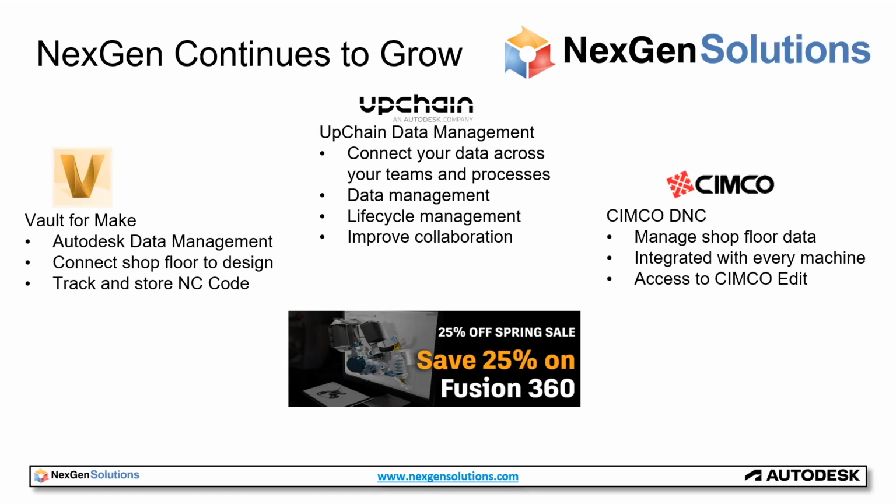And then Vault for Make. Vault is the desktop server-based data management system that Autodesk has. It's a very popular, very sturdy program that's running extremely large organizations. And they've added something called Vault for Make, which is extending that capability to the shop floor. So you may have a design file and you want to track also the programming with it in FeatureCAM and PowerMill. It has an integration into FeatureCAM and PowerMill. And then you also want to track your NC code and make sure that everything that you do in the shop is tracked and you don't lose something.